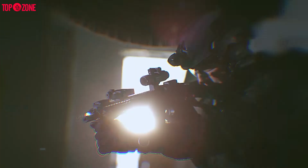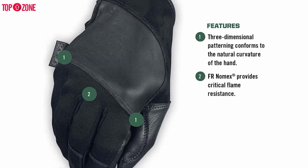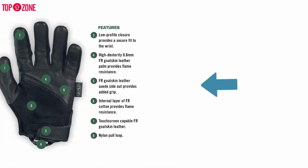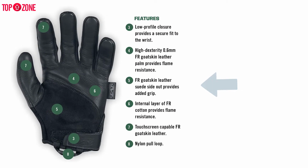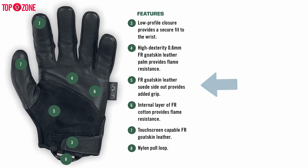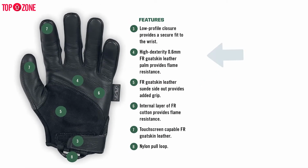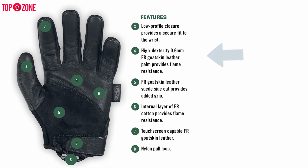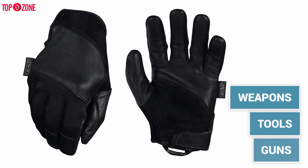Also, these have 3-dimensional patterns that form all around your hand for the ideal fit. These gloves use goatskin leather for the palm and deliver extra flame resistance to protect your hands from unnecessary burns. Its high dexterity 0.6mm FR goatskin leather backed with FR cotton protects your palm. You need high dexterity technical gloves to use weapons, tools and guns.